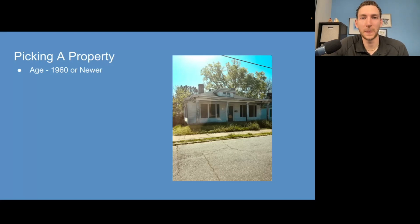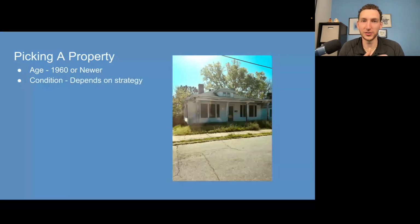Then your condition. Now, if you're looking to do a buy and hold rental or a house hack, you likely want a property that is actually already fixed up, that's already good to go, turnkey, or needs a little bit of work. But if you're looking for a fix and flip or a BRRRR, then you're probably going to want to buy a property that needs work. So the condition depends on your strategy. Size, I would say minimum a 2-bedroom, 1-bath house. It's really hard to work with a 1-bedroom, 1-bath. And so any smaller than 2-bedroom, 1-bath is kind of tough.